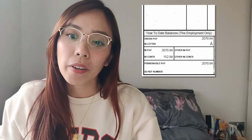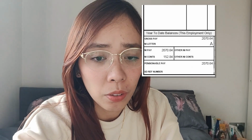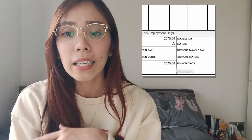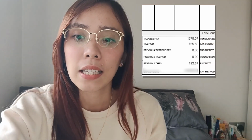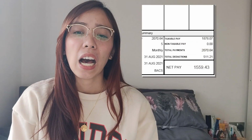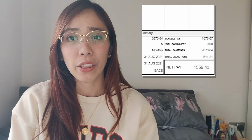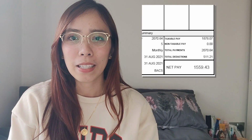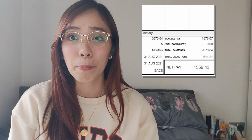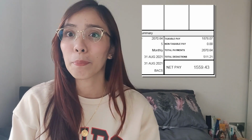Okay, let's proceed to the lower part. Glasses on. On this part, you will see the summary of the pay. So gross pay, my basic pay and my high cost allowance, and deducted the tax, national insurance, and pension. And so my first pay was only 1,559.43. To be honest, I wasn't really happy when I saw this because I was actually expecting that our payment would reach up to £2,000 plus.